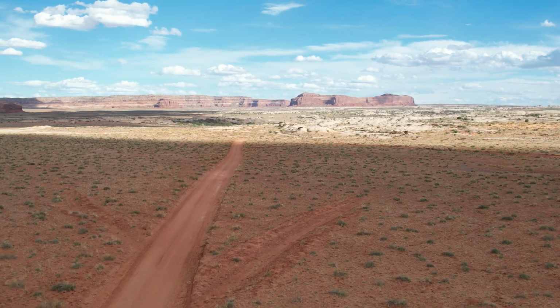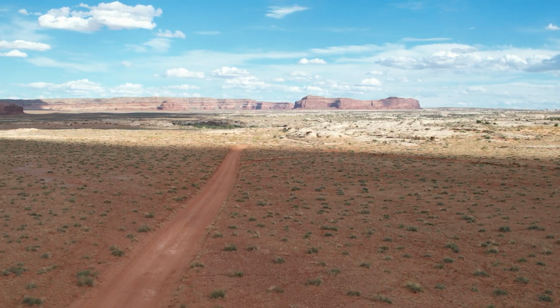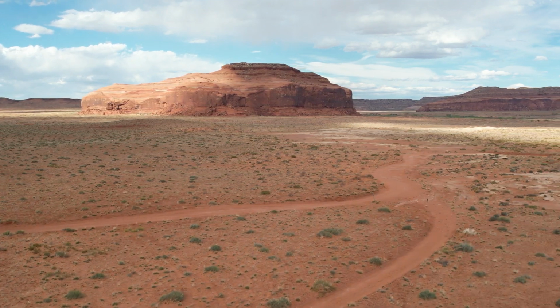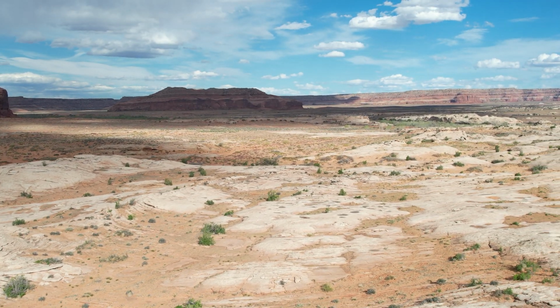The drone footage starts about 5 miles north of Tombstone Butte, which is actually hidden from view by the mesa in the distance. The area around Tombstone is also very interesting and beautiful, with various mesas rising up from the desert floor.